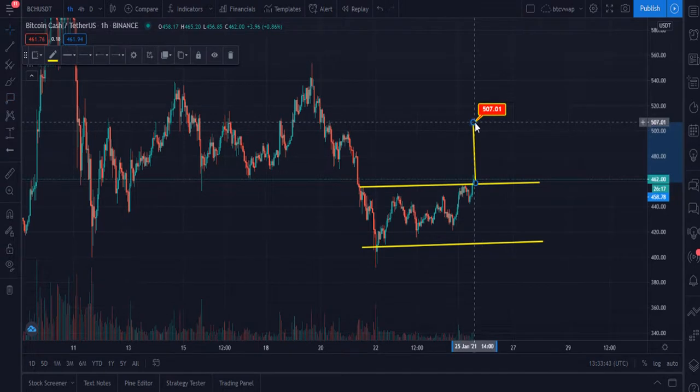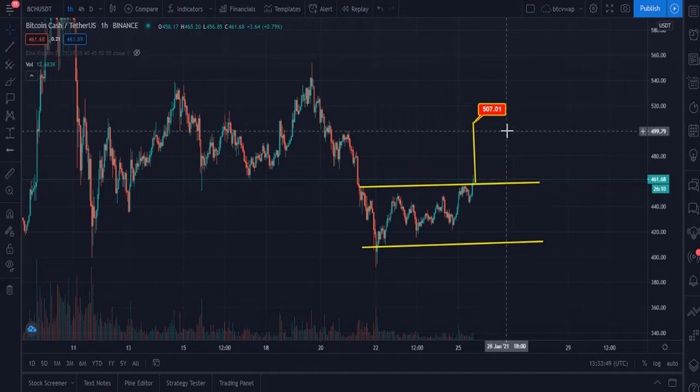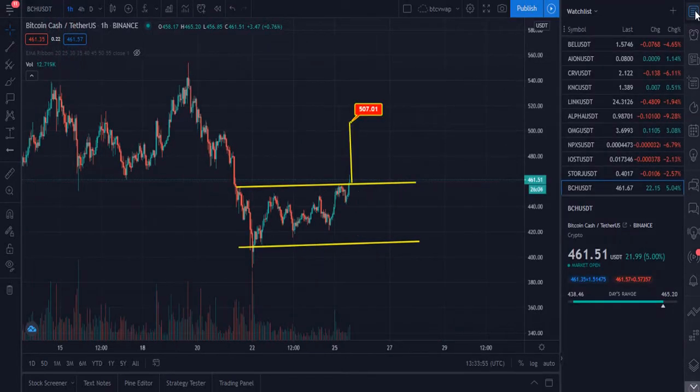Here you can see. I am much certain that it is going to hit $507 level or $500 level in the very near future. This is the target for the Bitcoin Cash right now.